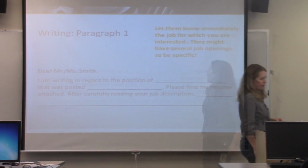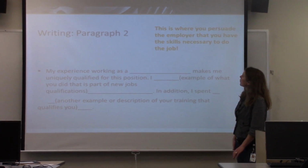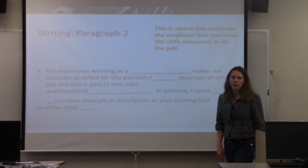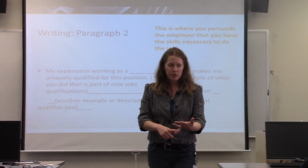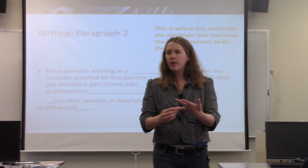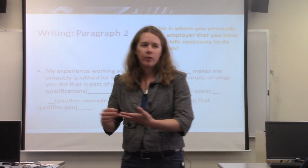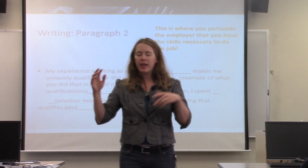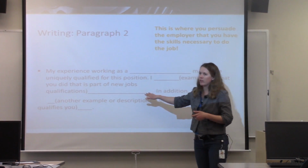Paragraph 2, this is where you're going to persuade the employer that you have the skills necessary to do the job. So this is where you're going to use examples from your training, from any of your previous experience, from a combination of the two, from any clinicals that you do, any of those things. You are going to reference that in paragraph 2.